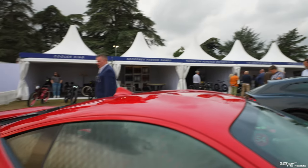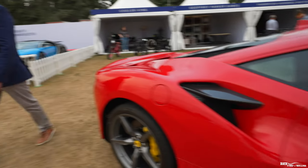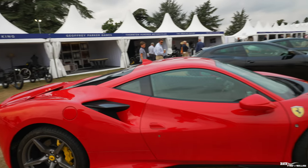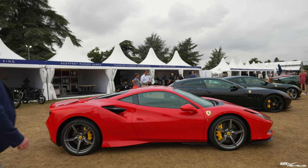I much prefer the cleaner lines such as the 458, but then I'm going to say that perhaps because I own a 458. But you know, that's why I bought a 458, not a 488 and not an F8, because I just didn't like this styling. I like the cleaner flows. I can understand it. You've got whacking great turbos in these things.